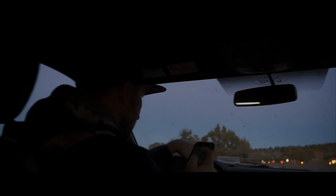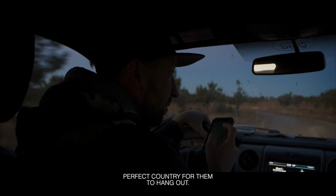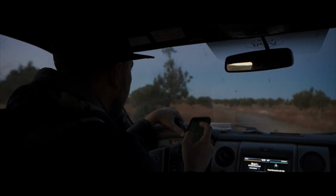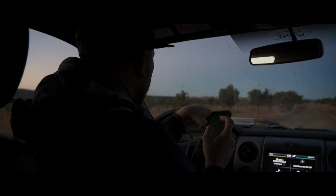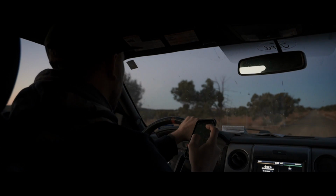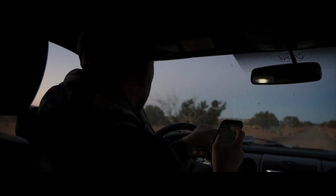We're headed up to the Fossil Springs trailhead, which is on the west side of this unit. This is actually kind of perfect country for them to hang out in. You said perfect country for them or for us? Us, if they're here. Just because it's pretty open.